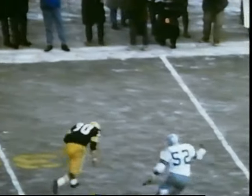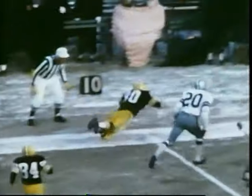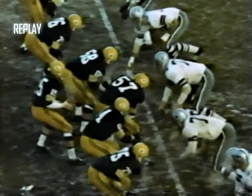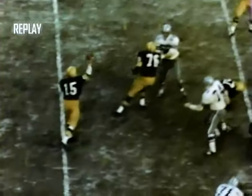Starr takes the snap from center. He's back to throw. He flips the pass. It's complete to Chuck Mercine. He's at the 25, the 20, down to the 15, and out of bounds at about the 11-yard line. Chuck Mercine, the taxi squad refugee, has again proved that he was a good acquisition for these Green Bay Packers.